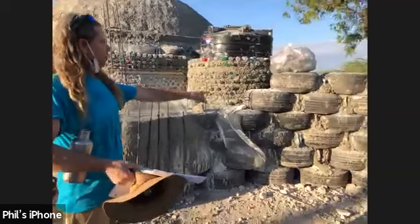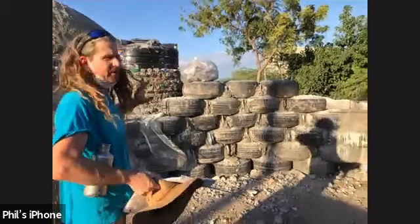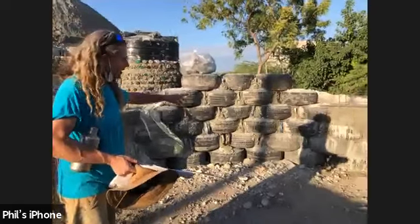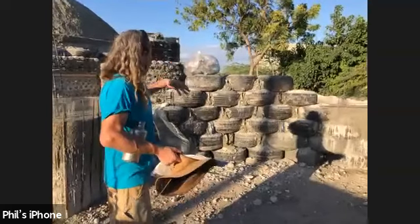We do one layer of concrete pack out pretty much right away, just to help it fill in any gaps we ended up with, and it really stabilizes the wall. We do that on both sides.